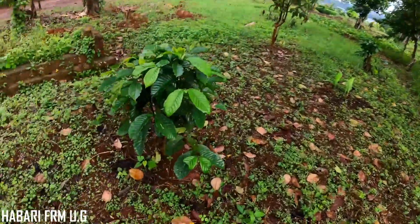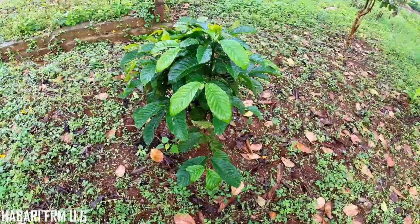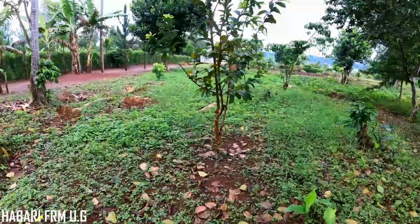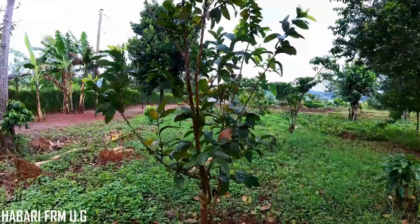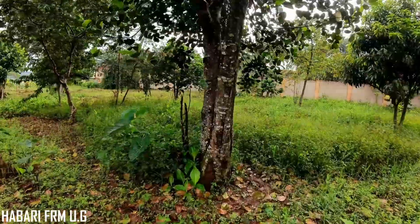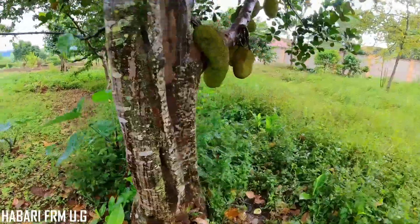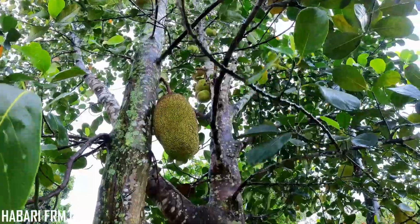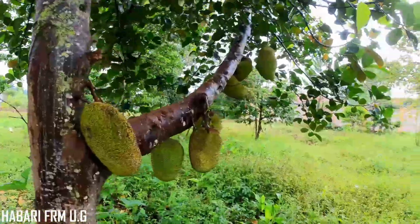Baby mango? No, this is coffee. Coffee, okay. So this is coffee. This one? Yeah, this one, guava. Guava tree. Yes, that's guava. This one, jackfruit. Many. Many.